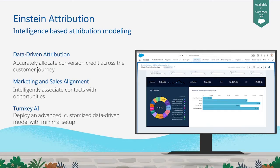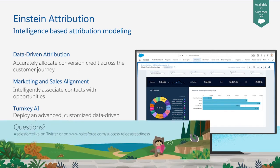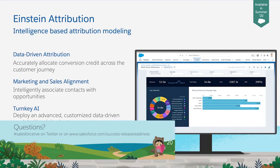In the Summer 20 release, Einstein Attribution is generally available. This new AI-driven multi-touch attribution model analyzes all the customer journeys and the conversion patterns of your campaigns to create a customized model which is unique for every organization. This model takes the guesswork out of the equation by accurately distributing the conversion credit across the different influencing campaigns and the most effective channels. This new analysis will generate a broader picture of the total revenue that is being influenced by marketing, helping you to better attribute the value of your marketing efforts to pipeline and revenue.